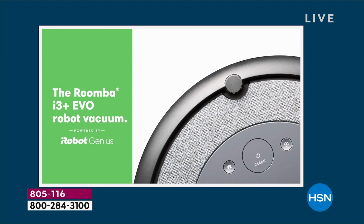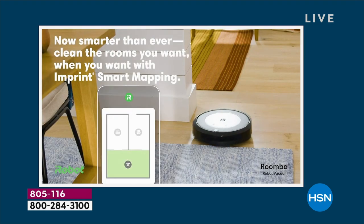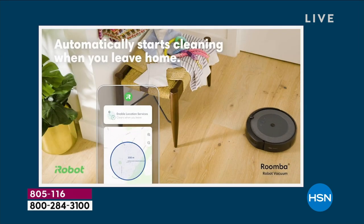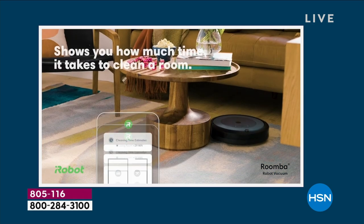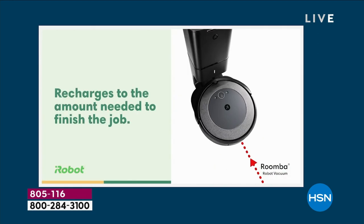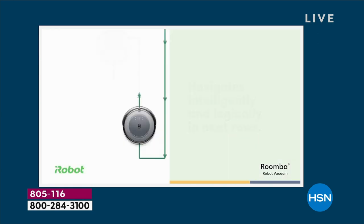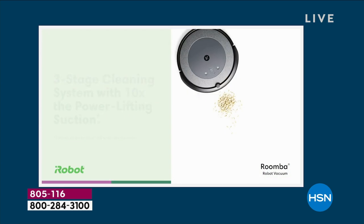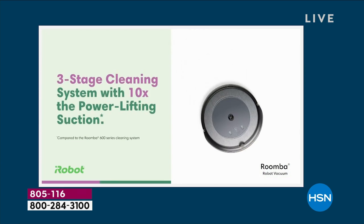Okay, so first and foremost, this is from iRobot, and I want everyone to realize that you're getting the most premium level iRobot of the entire year. It is literally the lowest price we found, where you're getting $200 off. Not only that, there are so many features that this one has that the other ones don't have.